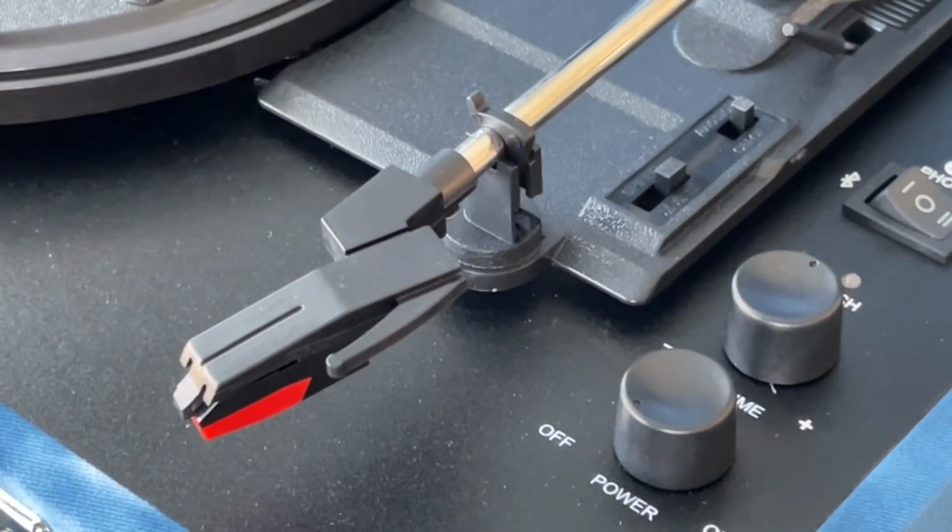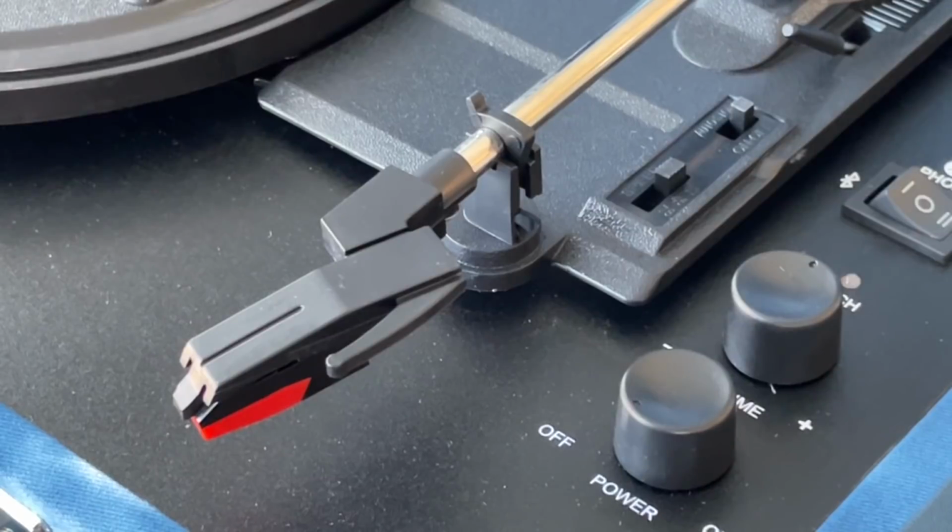And again, for those of you that are telling me right now in the comments that this is crap and I should just focus my life on a Technics $1,200, $1,000 turntable, this is not, nor ever will be, designed to compete or replace. This is a different world.